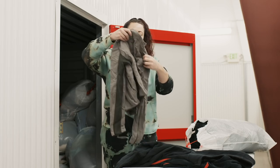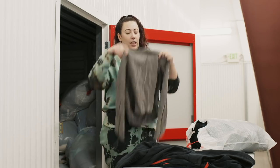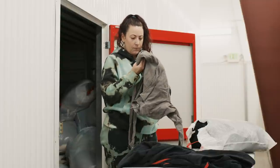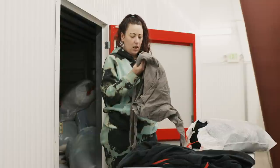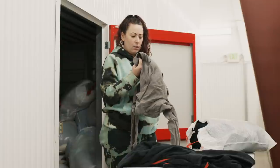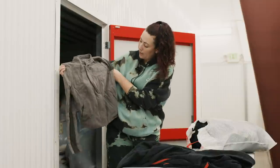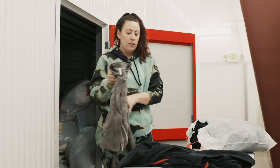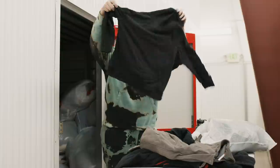Ooh, this is a Free People jacket. This is cute. It's so wrinkled from being in there for 6 months. It feels like it's leather, but it's not. It's a rayon? That's weird. Okay, well, this is a really nice little cute Free People kind of moto style jacket that will definitely sell probably for like $35 or so. It's a smaller size. We have some more stuff.